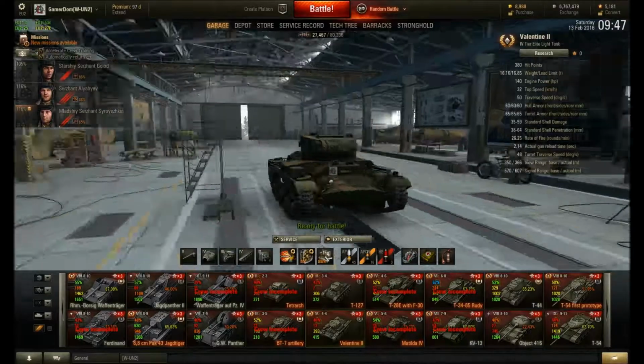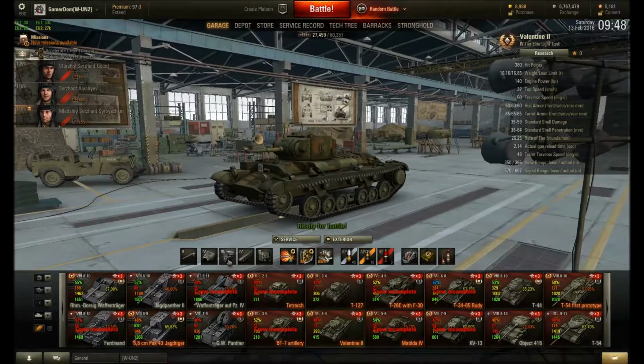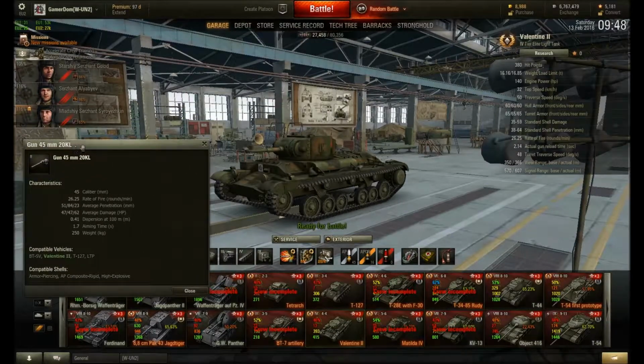Biggest problem with this tank, bar none, is its gun. It has the most pathetic pop gun you've ever seen. If you thought the 2-pounders that the British tanks come with are hopeless, you'll dream of them in this thing. So it comes with this 45mm Russian gun, and it's just a very, very poor gun. They describe it as a tier 2 gun. It's that weak. So you've got a tier 2 gun on a tier 4 light tank.